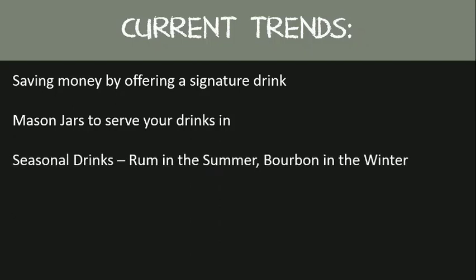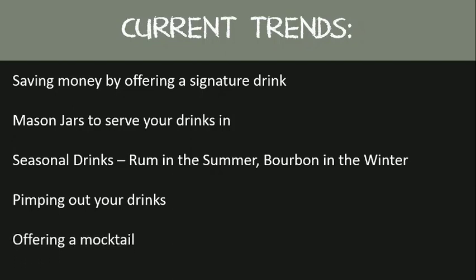Three, seasonal drinks like rum punch in the summer and a bourbon cocktail in the winter. Four, pimping out your drinks, like adding lots of garnishes and dressing up the bar and the bartender. And five, offering a mocktail. Mocktails are non-alcoholic drinks consisting of a mixture of fruit juices or other soft drinks served in a fancy glass to look like a cocktail, like a virgin pina colada or daiquiri.